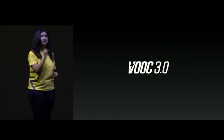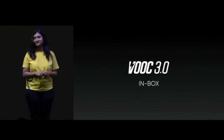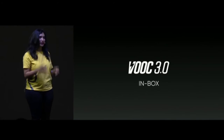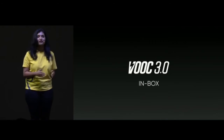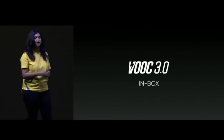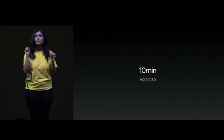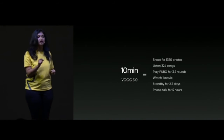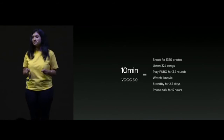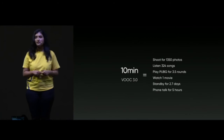A 20-watt charger inside the box. Yes, my friends, it will be available inside the box with the phone when you buy it, so that you don't have to spend any extra penny just to buy the charger. With VOOC 3.0, we promise you that with 10 minutes of charging, you can click 1,000 plus pictures, watch one full movie, play PUBG's 3.5 rounds, or even talk on the phone for more than 5 hours. This is how good VOOC 3.0 really is.